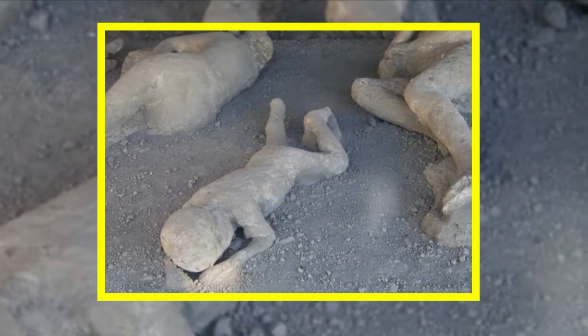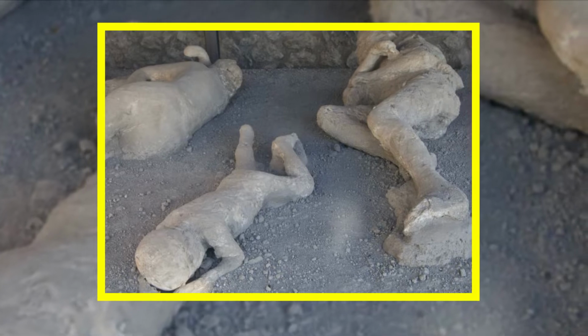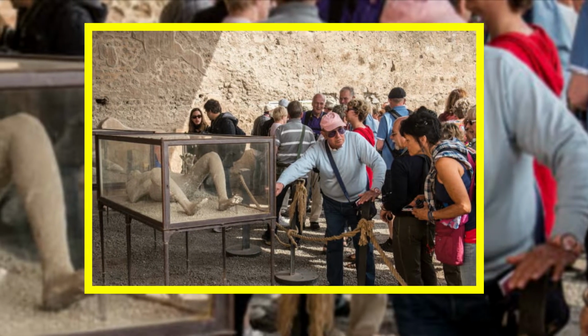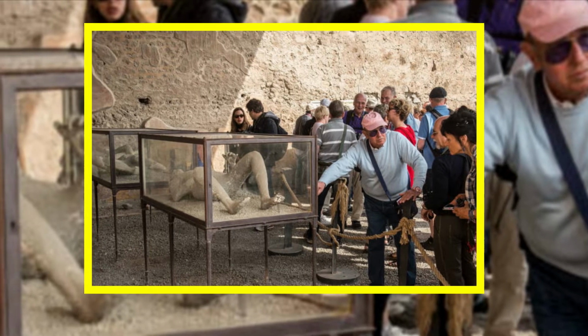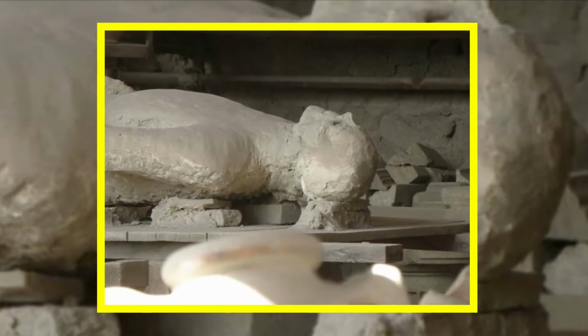The bodies of 2 adults and 1 child are preserved in the Garden of the Fugitives in Pompeii. Tourists look at the casts of bodies found in the excavations as they visit the ruins of the Macellum at Pompeii. Cast replica of a child victim found in the Garden of the Fugitives. 1 Pompeii body undergoes preservation work.